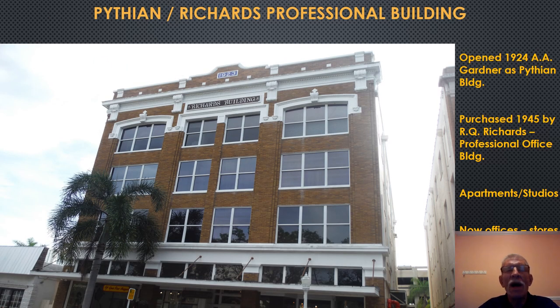This is a photograph of the Pythian building, initially built in 1924 by Albertus Gardner, who was otherwise known as Bertie Gardner. The Pythians were a fraternal organization initiated in 1864, which stressed honor, loyalty, and friendship. This building, at the time it was constructed, had the first elevator in the city.